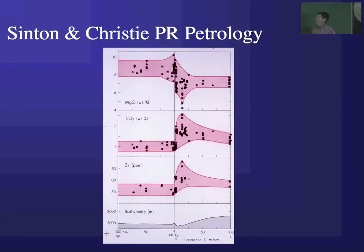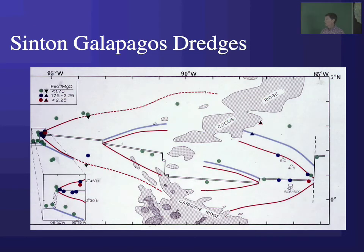These things have petrologic effects, mostly worked out by John Sinton and Dave Christie, where there's enrichment in titanomagnetite. There's enhanced fractionation at propagating rift tips. This is seen all over the world. This is from John's Galapagos dredging program. That same pattern that we see at 95 West is seen at other propagators.